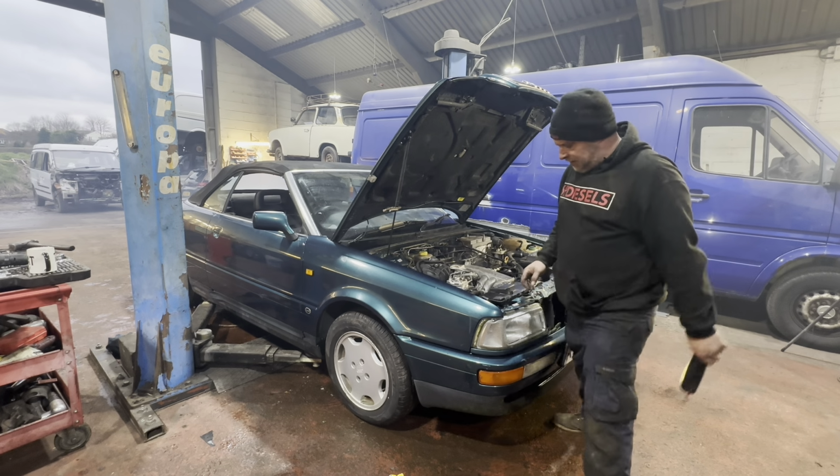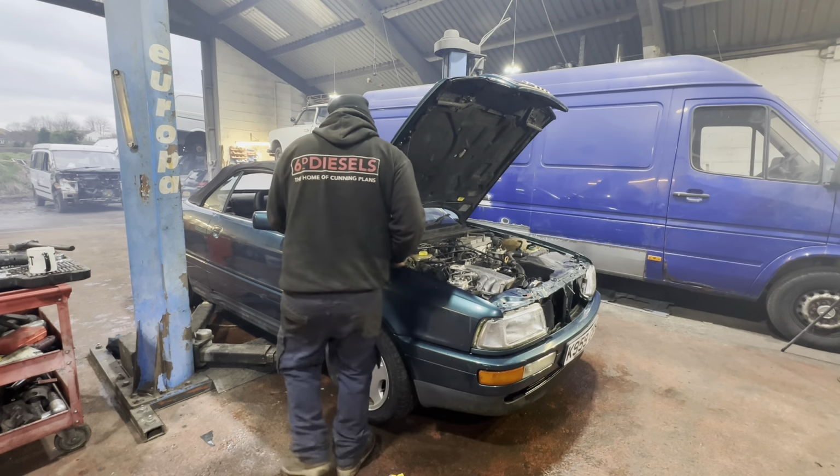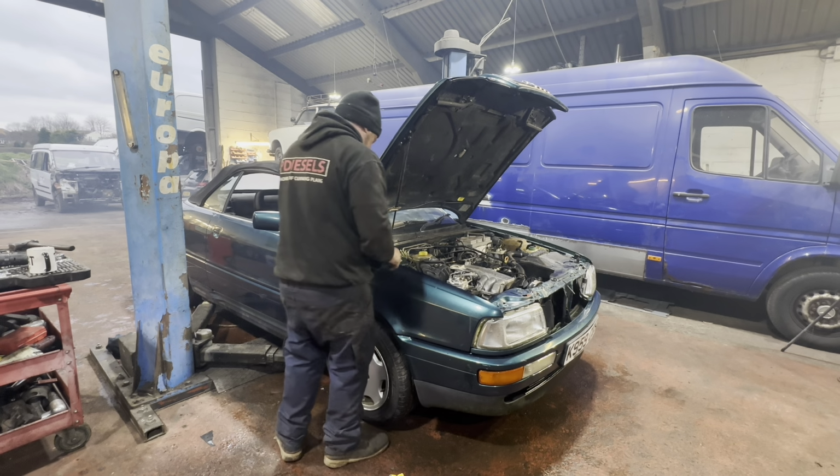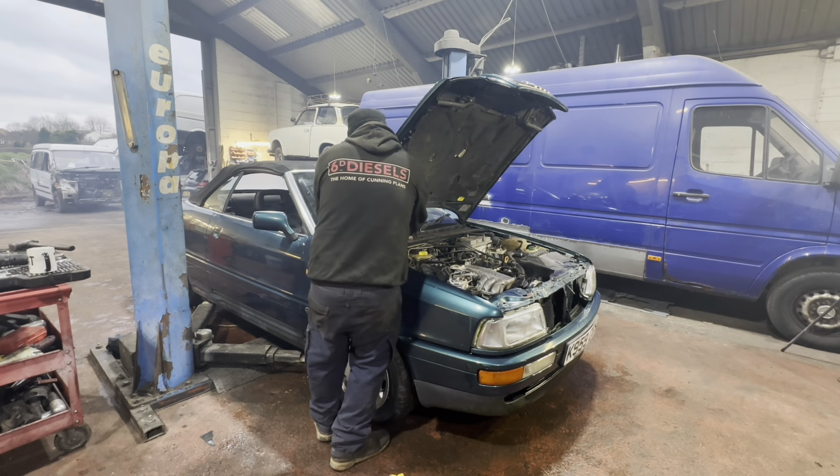One running five-cylinder Audi. Let's just put the waterproof cover back on the fuse box before I forget, and then it fills up with water when we put it back outside in a bit.